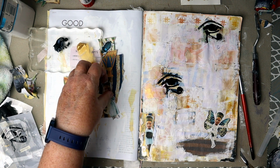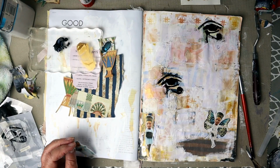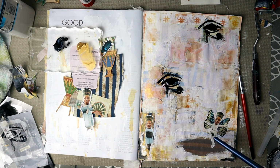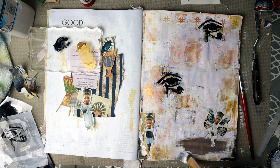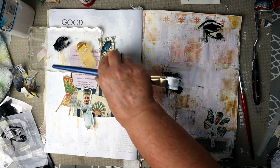So I'm thinking I should probably put this lady on here somewhere else. So the whole idea was she was the reference to winter because she's got the winter clothing on and ice skating, and that's the Egyptian thing, and all the blue stripes that I've just covered over was to do with Egypt. The maths symbol is still showing.